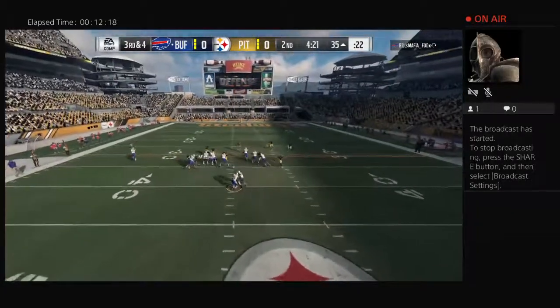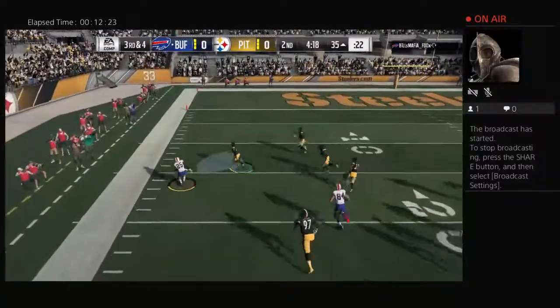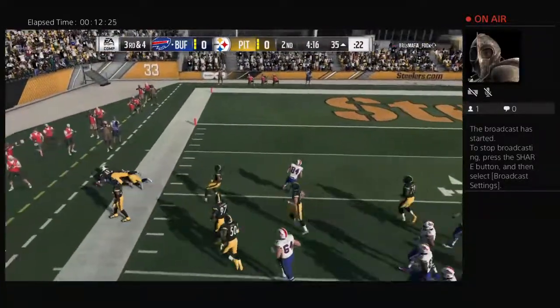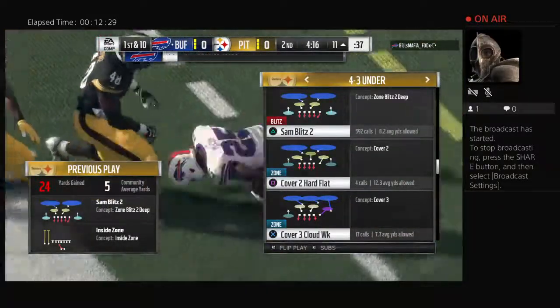Slot man moves right. On 3rd down, here's McCoy. And some space here. McCoy's got the first down and more. Good yardage as he rumbles for 24 and a first.